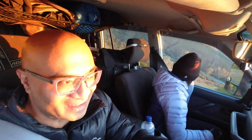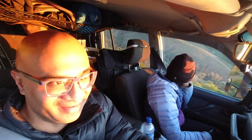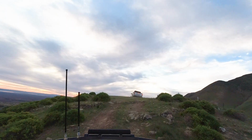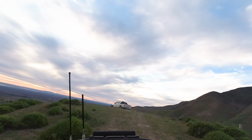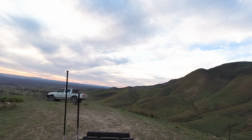Fun going up here, but there's drop-offs on either side. Serious drop-offs. Wow. How do we turn around once we get to the top? I don't know. There's space up there. Wow, this is nice.